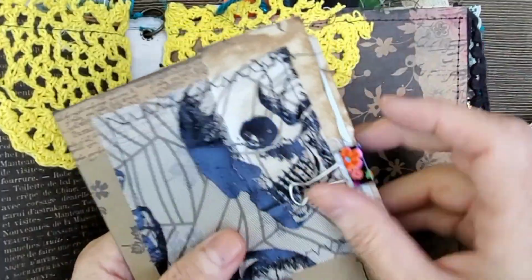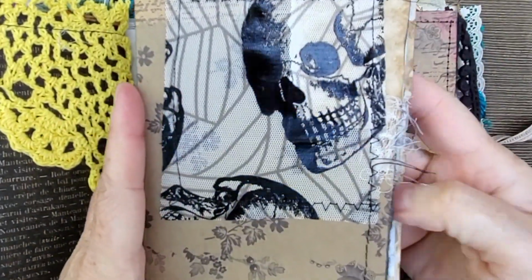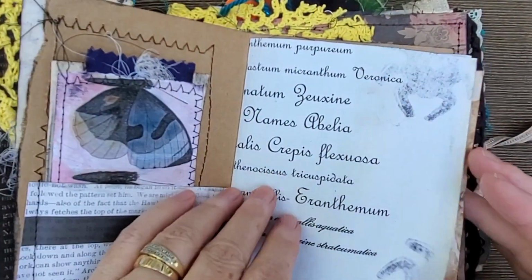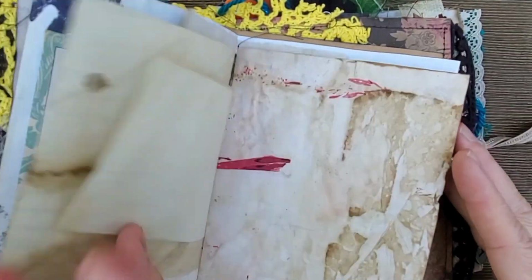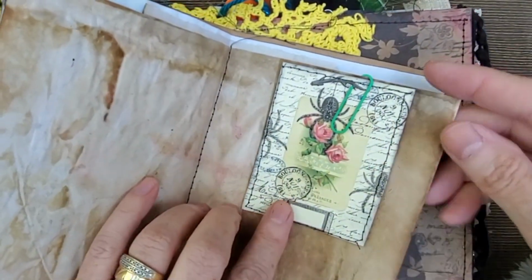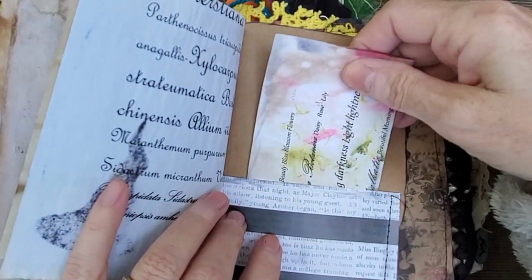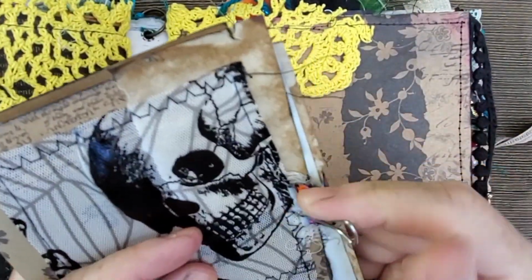Now in the middle there's a little bonus notebook, and it's got the skull on the front and a little bit of these black butterflies that I painted, and then some pages here, some spiders here as well, and some different sheets of paper that you might want to write on and keep. And this is from my digital collage kit. And some more. And a witch's hat. And a little bit more of eco-dye paper here. So this is just a little extra writing space here.